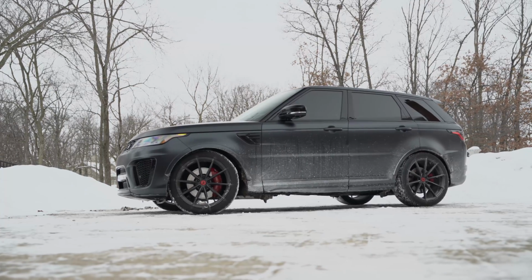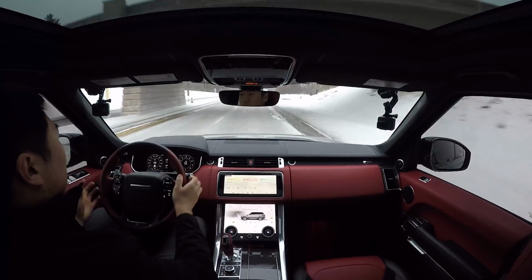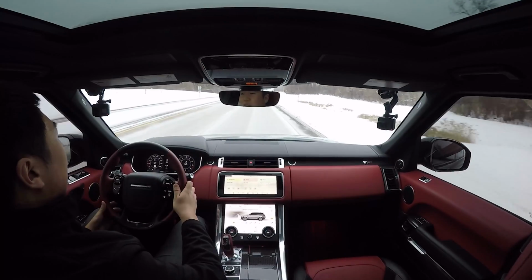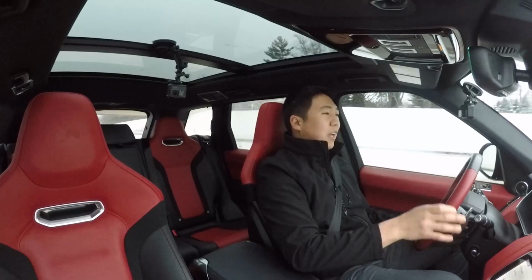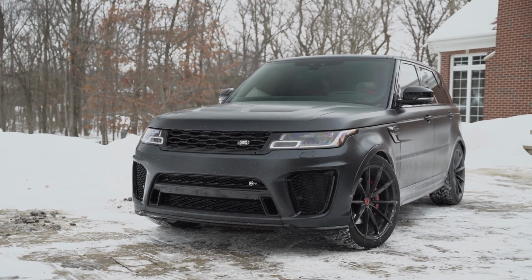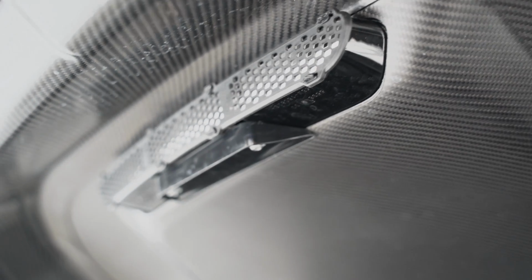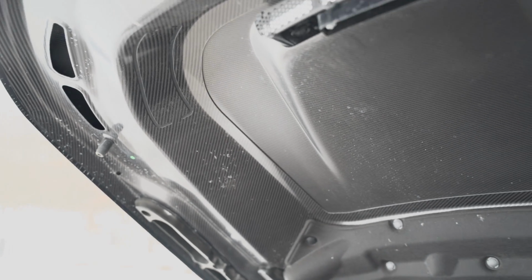I think the SVR is one of the best looking ones in the segment. It stands out. It looks premium. It looks like a Range Rover. And as an SVR trim, again, I mentioned some of the different touches, but carbon fiber is plentiful too. You can get an exposed carbon fiber hood underneath there. You see the carbon fiber, but this one has been painted, satin black finish. It looks good. It sounds good.